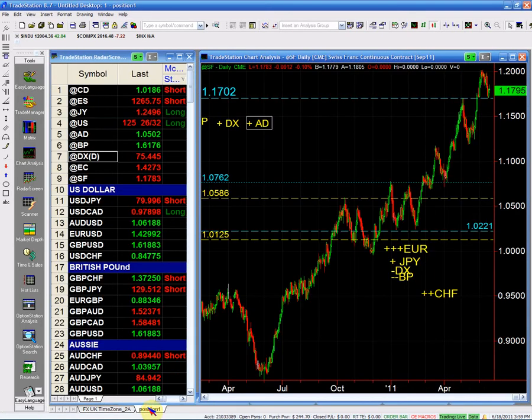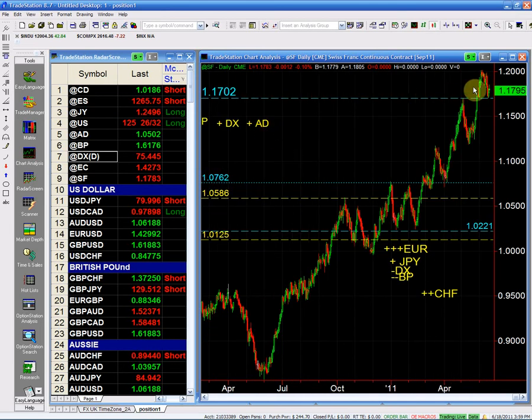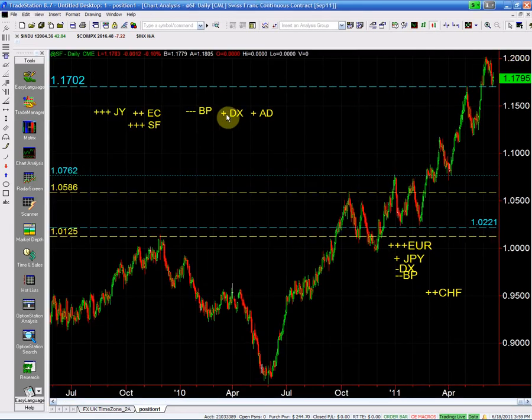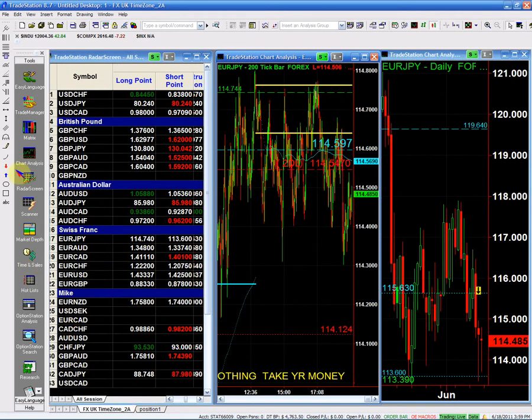If I look at this chart, my choices would be buying the dollar and selling the pound, and not really much else. I might look at something with the Aussie, but I have to be careful with these. I'm also going to find opportunity when it comes to the Swiss and the yen. So let's first take the pound dollar, because this is where the opportunity lies.